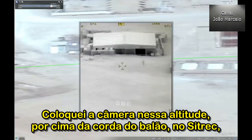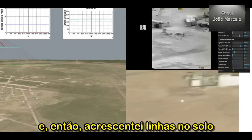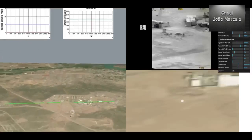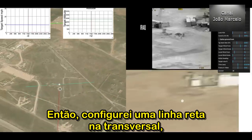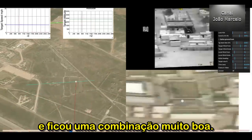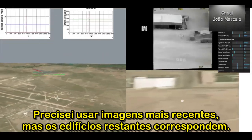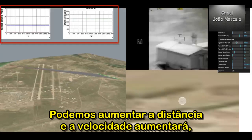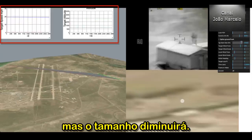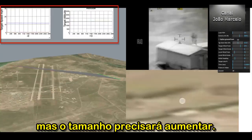I put the camera at that altitude over the balloon tether in sitrec, and then added a ground track from the start to the end positions of the object, based on the video and the geolocated buildings. Then, I set up a straight line traversal, and it's a pretty good match. I have to use more recent imagery, but the remaining buildings match up. You see the speed and altitude in these graphs. We can increase the distance, and the speed increases, but the size will decrease. Or, we can decrease the distance, and the object's speed decreases, but the size needs to increase.